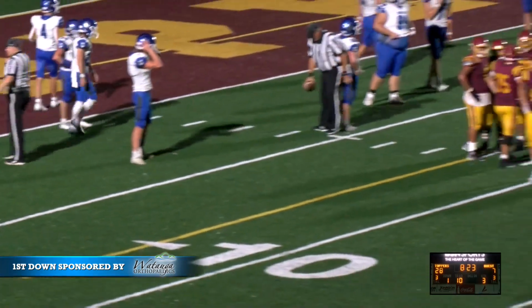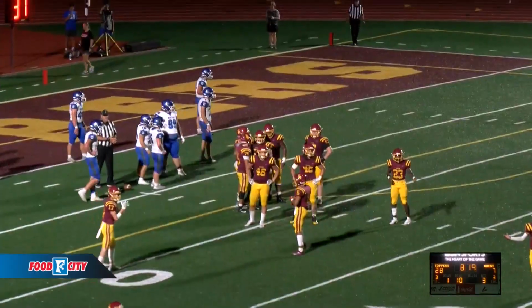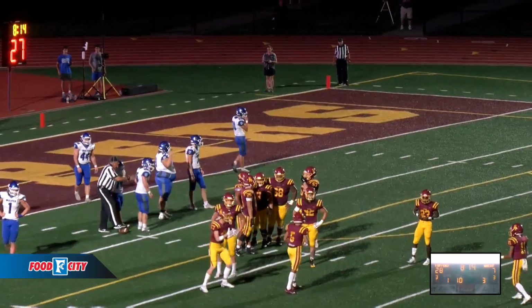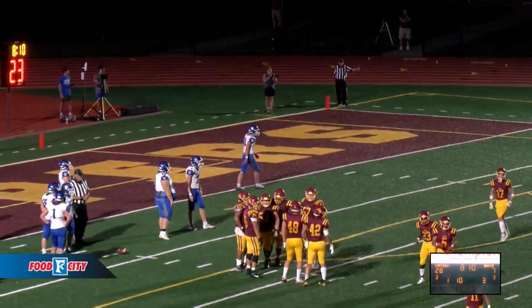Yeah, I think each time I call, they do the opposite thing. I said, I don't know if they pass again in this third period, and they go to the air and they get themselves down to the 5-yard line. 1st down and goal for Science Hill as the Toppers are on the march again.